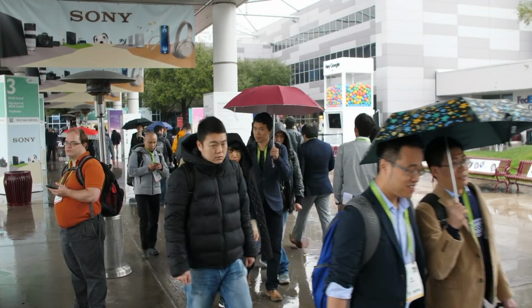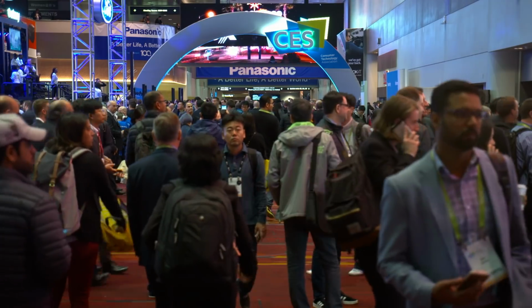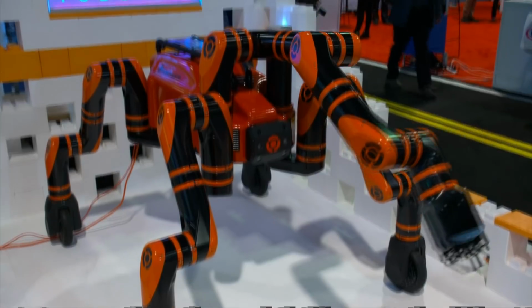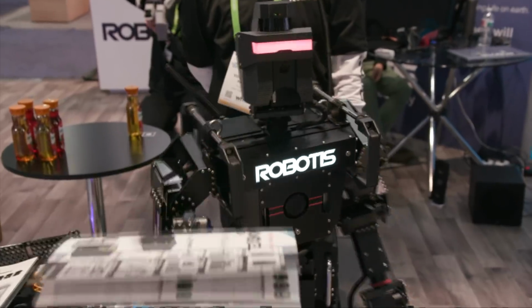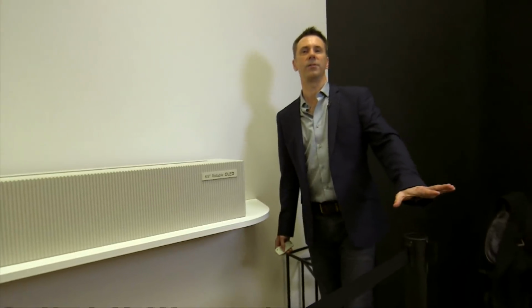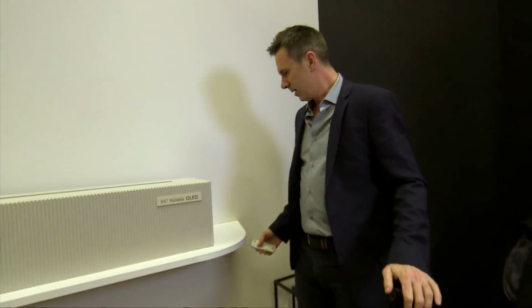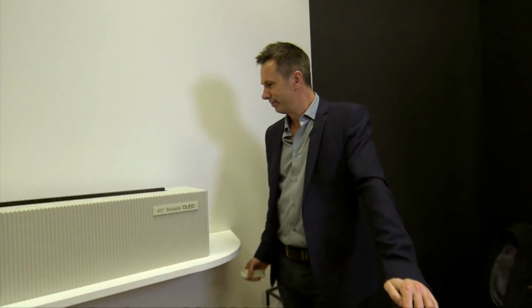The Consumer Electronics Show in Las Vegas is the place to find out. It's where the new products and concepts are launched for 2018, and some of them might just change the world. One of the highlights of CES for me is always finding out how bendy LG is this year. Previously they've been slightly bendy, and then they were quite bendy. This year, I think they've nailed it.